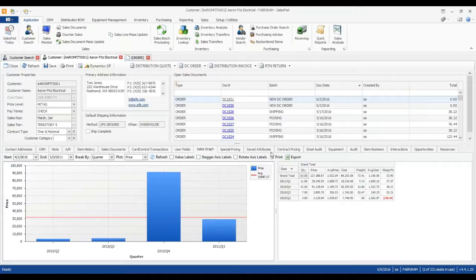Reading the GP price list at all? Creating your own price list in SalesPad, independent of the GP price list? I don't know that off the top of my head, but we have a document that goes through it. So say a customer has special pricing, contract pricing, a few things. We have a document that shows the order in which we evaluate pricing.